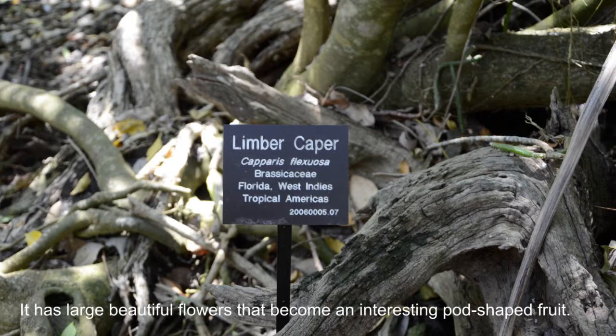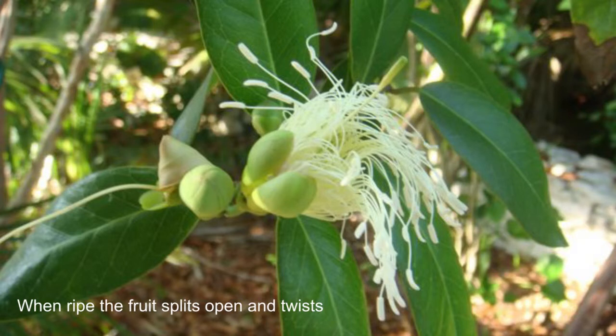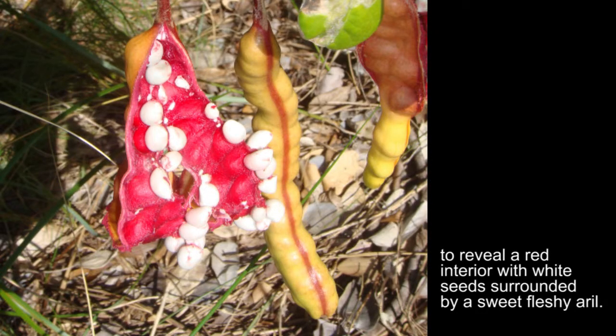It has large, beautiful flowers that become an interesting pod-shaped fruit. When ripe, the fruit splits open and twists to reveal a red interior with white seeds surrounded by a sweet, fleshy aril.